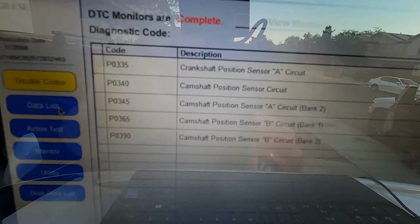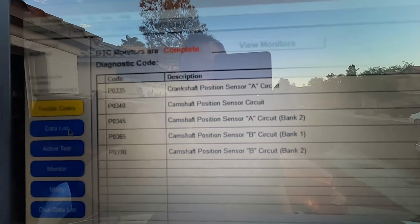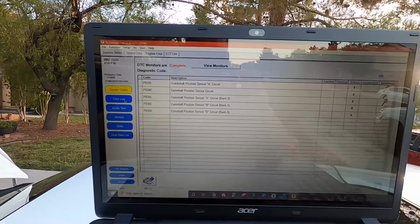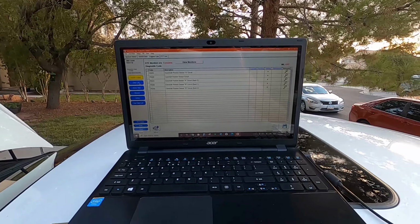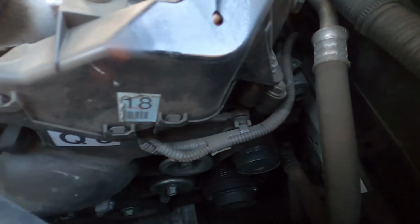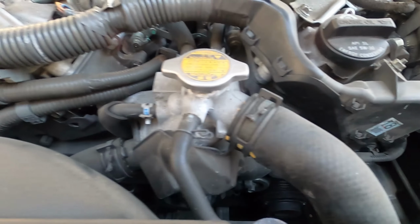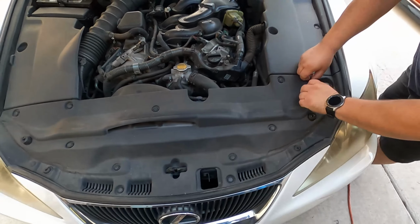So on the engine, here are some of the codes that it has. Dave's gonna take a look at it right now and see what's going on. There's the engine bay. There's nothing really leaking except for that right there. And Dave pointed out, this is the first time really looking underneath the hood, there's just a very minor leak on this valve cover, but nothing major.